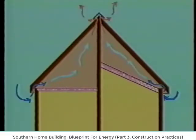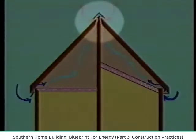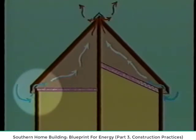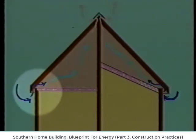Adequate attic ventilation is an important aspect of energy-efficient construction. Air in the attic becomes hot from the sun-heated roof. This heat needs to be removed. A good ventilation system can remove the heat before it enters the house. The ideal ventilation system includes a continuous ridge vent at the top of the roof, plus continuous eave vents at the bottom of the roof near the overhangs.